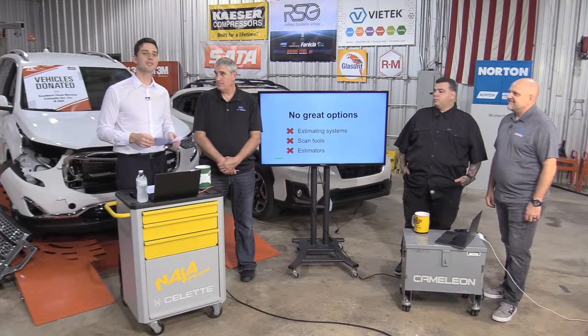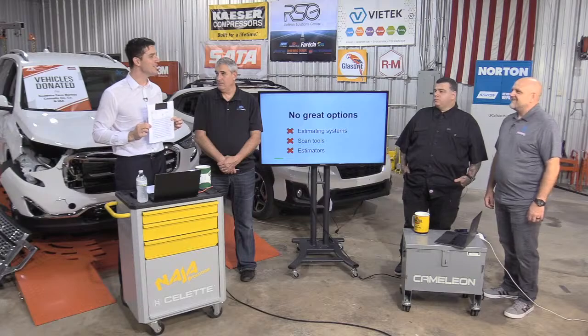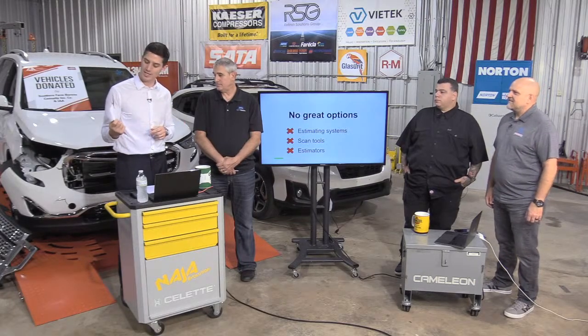I took the liberty of doing a scan on this Terrain. There's a bunch of codes on here. You can see there's airbag codes, there's some engine codes. And I don't know if you can see this, but I know what it says already. The front view camera, are there any codes on this car? No. Okay, so do you think we should maybe be calibrating this front camera?